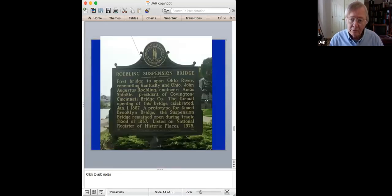And a historic marker on the Covington side of the riverfront provides the best known facts about the bridge, such as that it was placed on the National Register of Historic Places in 1975. It also has the names of Roebling and Schenkel, one the engineer and the other the financier. It also describes the bridge as the prototype for the Brooklyn Bridge, aside from the fact that they were both designed by Roebling and being a suspension bridge.